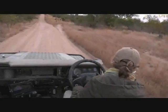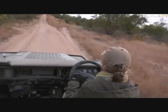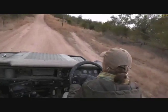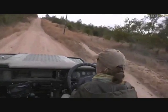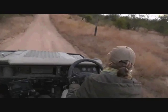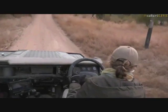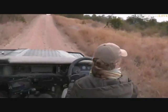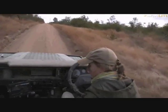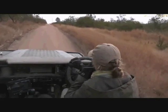Alright, seems like the guys are still looking for the little creatures out and about. And maybe we shall be able to see. I think my radio's gone a bit mad. Alright, no lion tracks around here. So this is a good sign. I think Herbie is trying to get a hold of me. Standing by, Herbie.